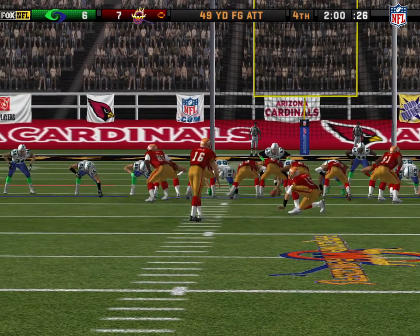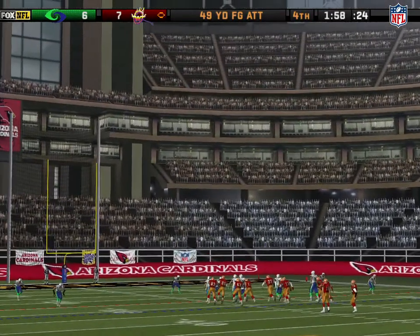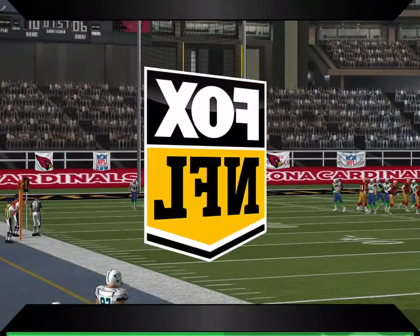This will be a long field goal attempt, about a 49-yarder. Through the upright, good.